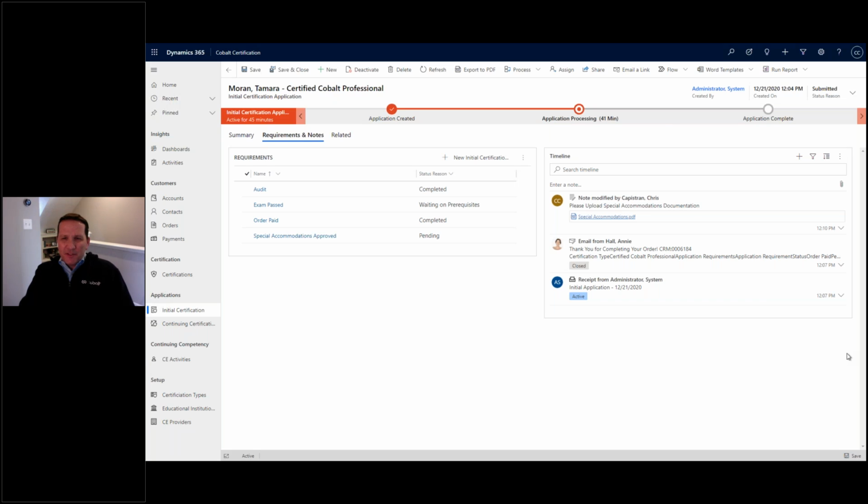We do have some customers that split the application fees and the exam fees, where the exam fees are either collected after the candidate is eligible or they are paid directly to the test provider. We can handle all of these scenarios. The next requirement I'll point out is the audit requirement. This requirement is used most often during recertification, where you might want to audit a certain percentage of applications to validate their certification maintenance or continuing education activities. We can also support this for initial applications.